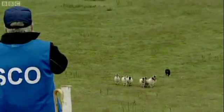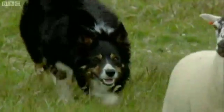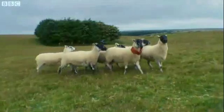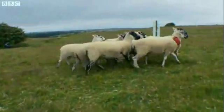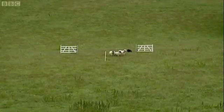Well, that's good. Only 2 points dropped and he's got them on a good line. Joe's got them right in the centre now, working close up behind these sheep. And yet they're not panicking. Through the gates.